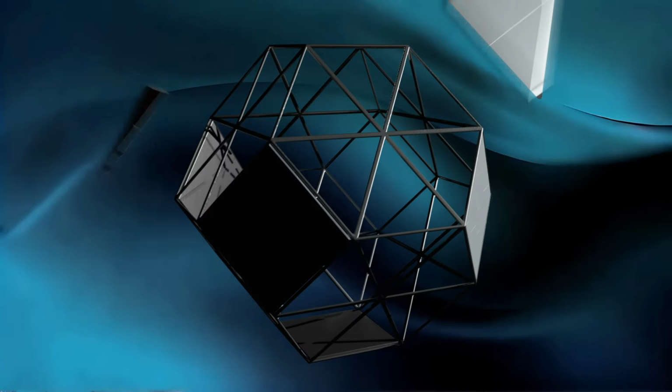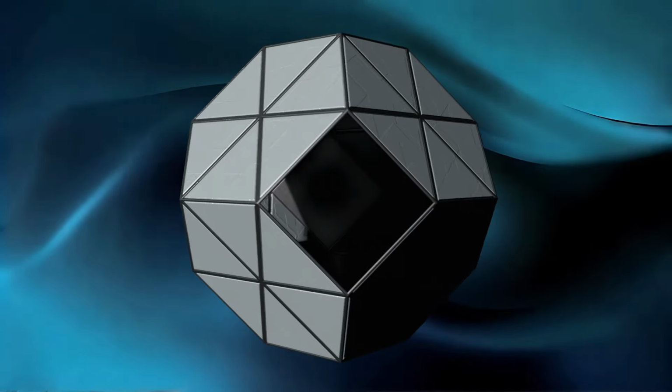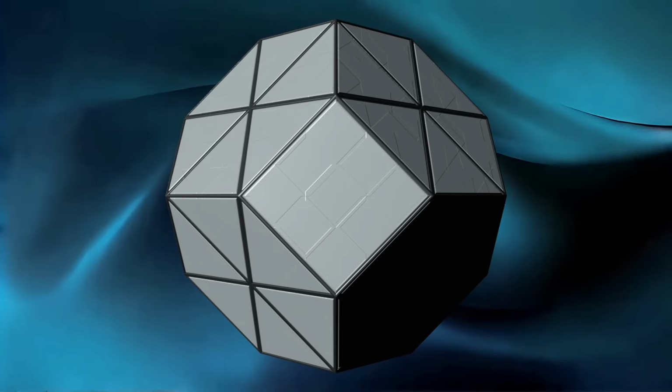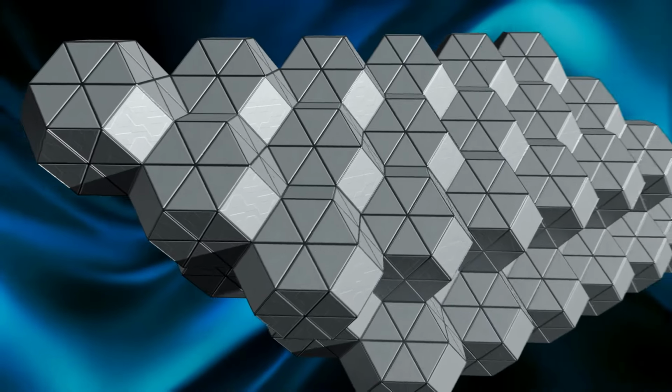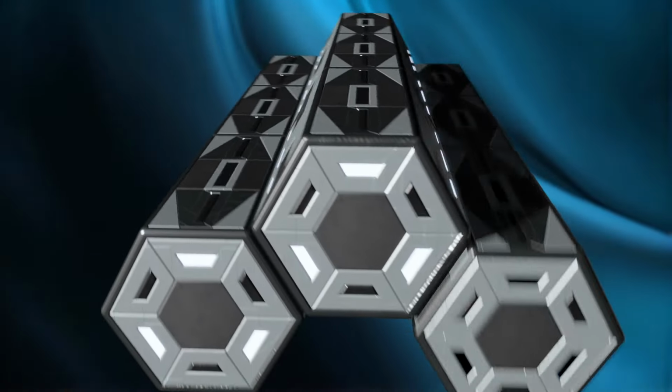Hex Space offers a holistic approach to the challenges of the solar era. Hexagon-based modules can attach securely to each other without the need for costly modifications and tailor-made docking systems. Modular design, infinite scalability, and universal compatibility are the key characteristics of Hex Space structures.